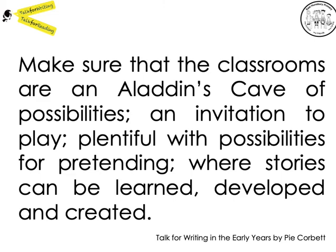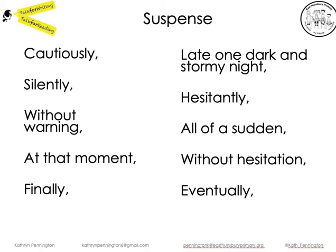And thinking about our Key Stage 2 children, where might we take that? Well, just like the 5-part story structure that we looked at before, we can easily change it to still being 5 parts, but maybe using sentence stems like this: cautiously, silently, without warning, at that moment, finally. Because by using those ones, you're more likely to create a bit of a suspenseful story, such as this one.